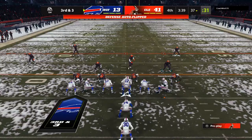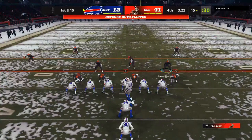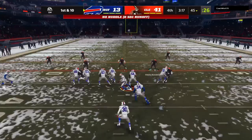The Bills on 3rd down, they've converted 4 times out of 6. Not bad. This time it's 3rd and 3. Out to the left, he's got his tight end, Knox. And he is going to have a Bills first down, and he was able to get it by plenty. A gain of 8 on 3rd and 3.